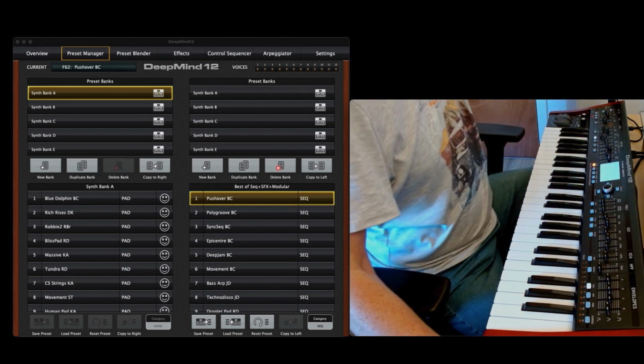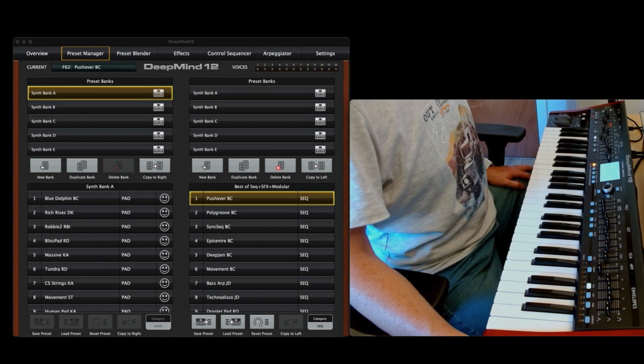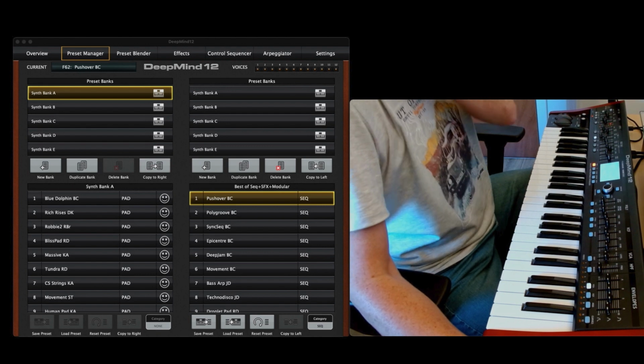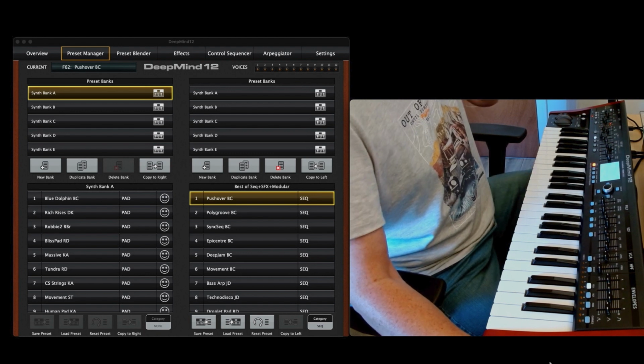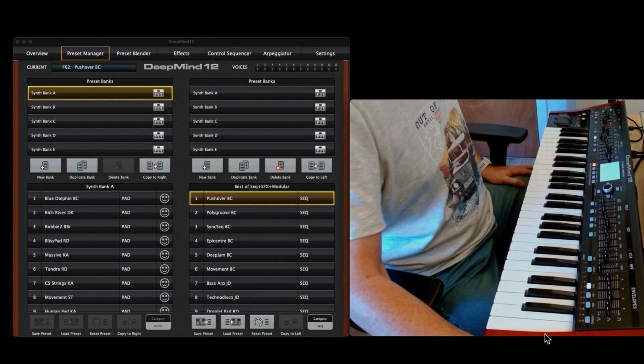So I have been working on another preset bank, and this one is the best of the sequences, the effects, the modular and the ARP. I think I'm up to about 90. Once I've finished, I will stick it on the store for free, and you can download it, and it will save you hunting through all the banks. So just a few of the sequences to give you an idea of what they sound like. The first one is Pushover.